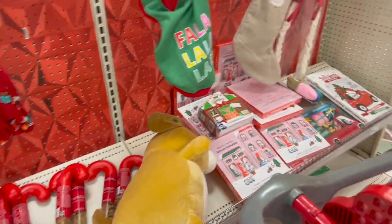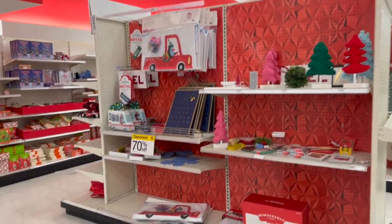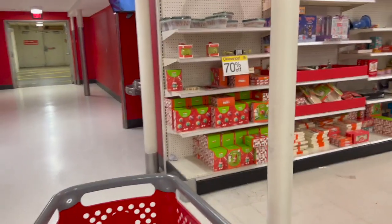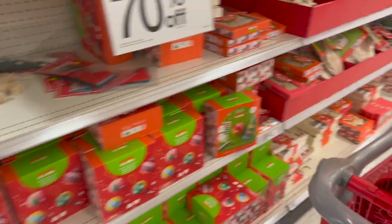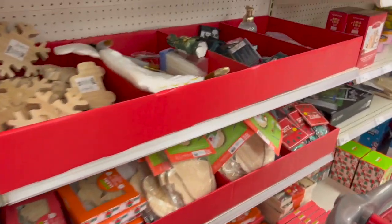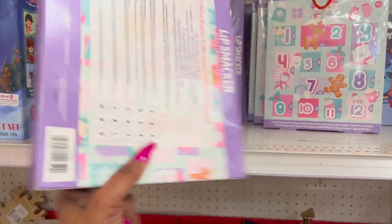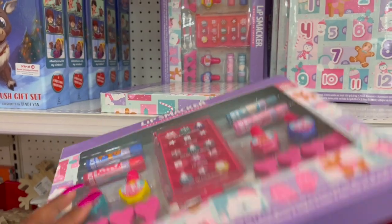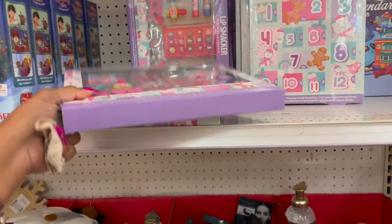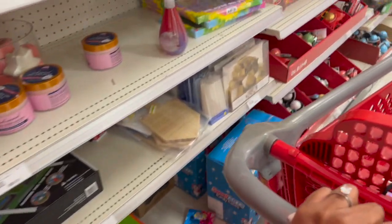Okay guys, we did make it to our second Target, and lots of Christmas decor, which is something I do not need. Let's see what's over here. Okay, so these are all 70% off, DIY things. These are items I wait till 90. Ooh, look at these. Are these only $3? I'm going to add it to the cart and see how much that is.